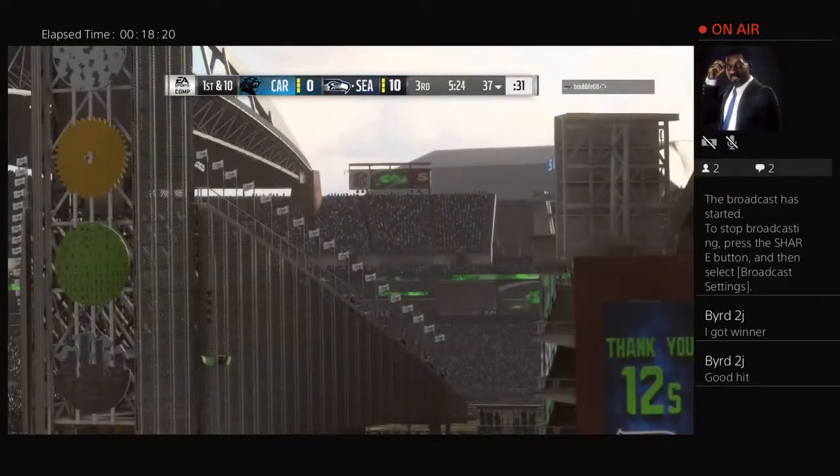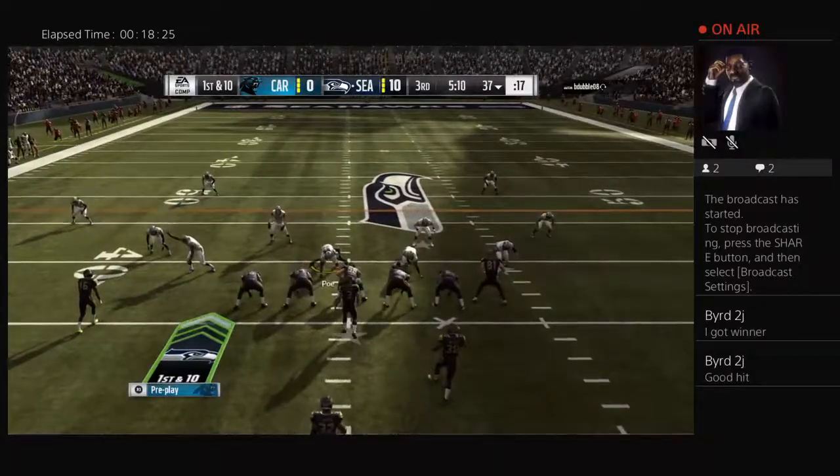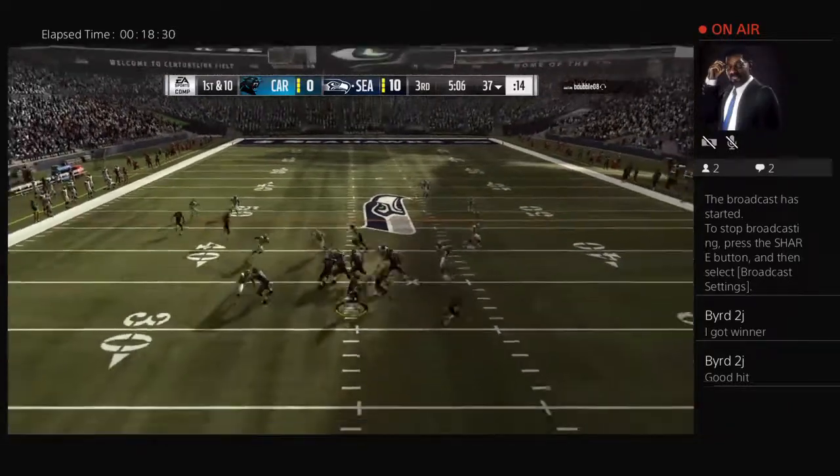I'm telling you, Brandon, when things are going right, they are going right. And everything has been going their way for the most part. I saw that lane start to develop. Boom. He took advantage of it.